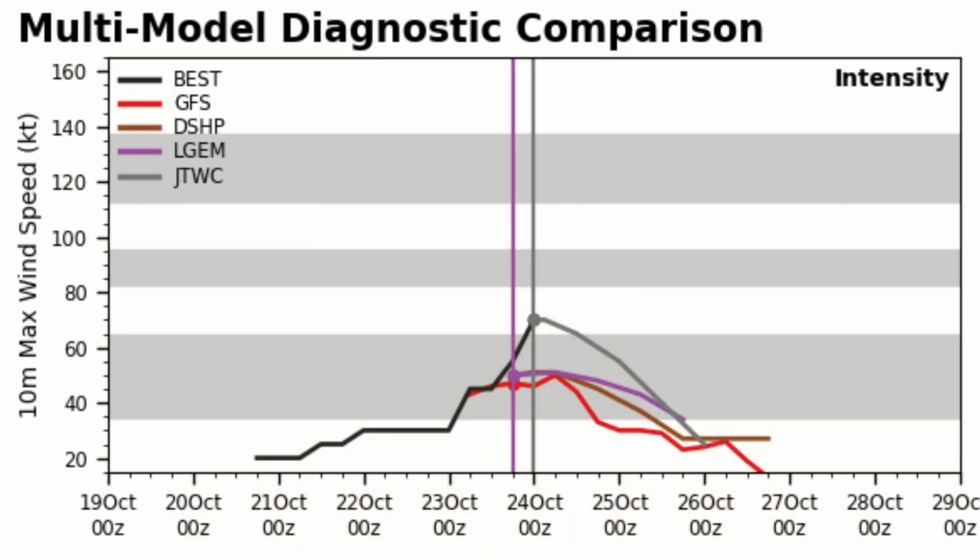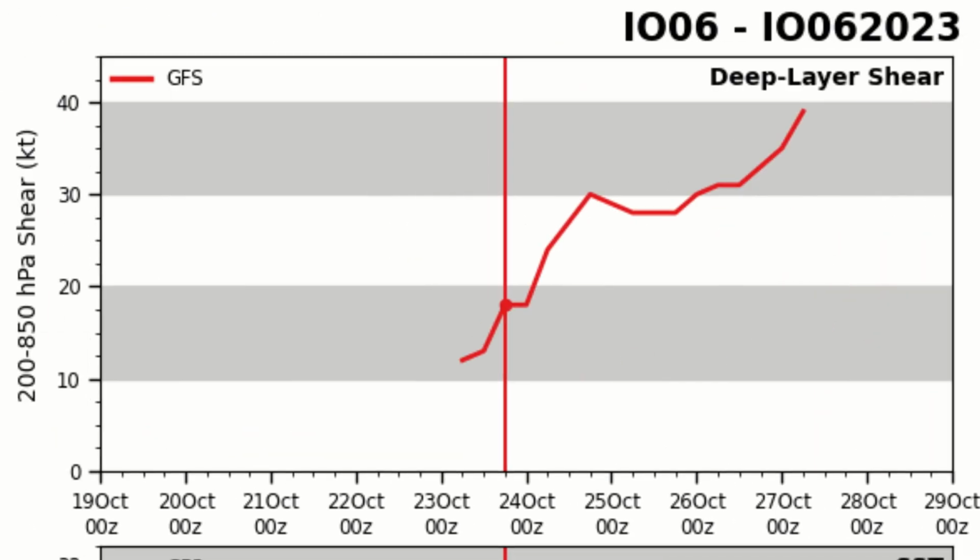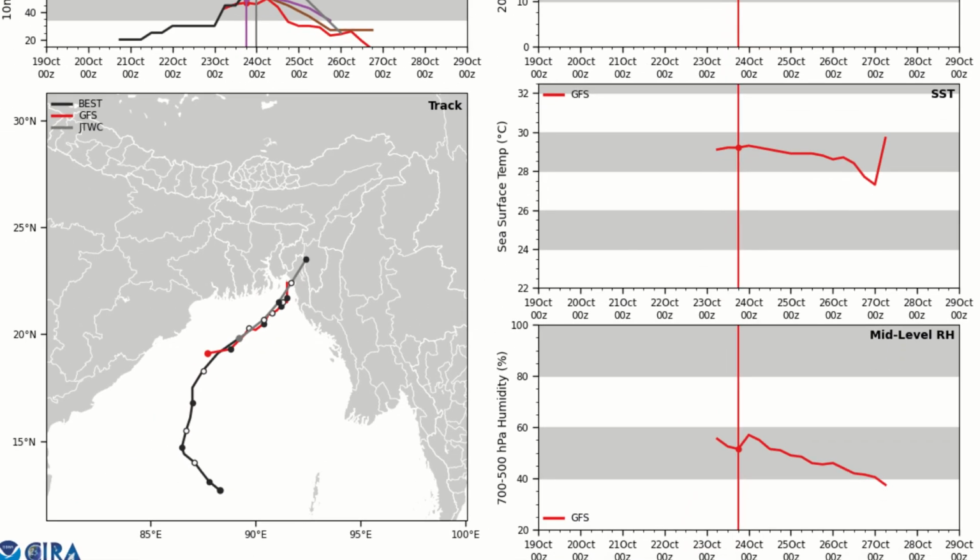This is what the radiometric plot is saying right now. You can see the Joint Typhoon Warning Center's forecast is listed there, that gray line, forecasting a downward trend. I really don't think it's going to happen. Wind shear is on the rise. It's around 15 knots right now. It may be getting up towards 20. It is forecast to rise soon. Sea surface temperatures are not going to be an issue. Relative humidity also should be fairly conducive for development. I mean, just look at what the storm has already done.